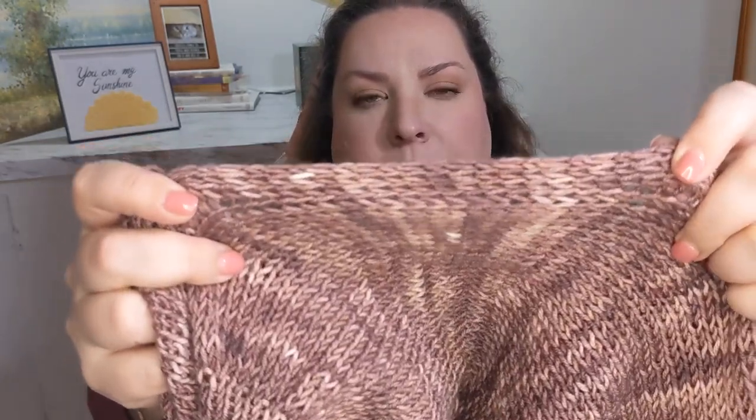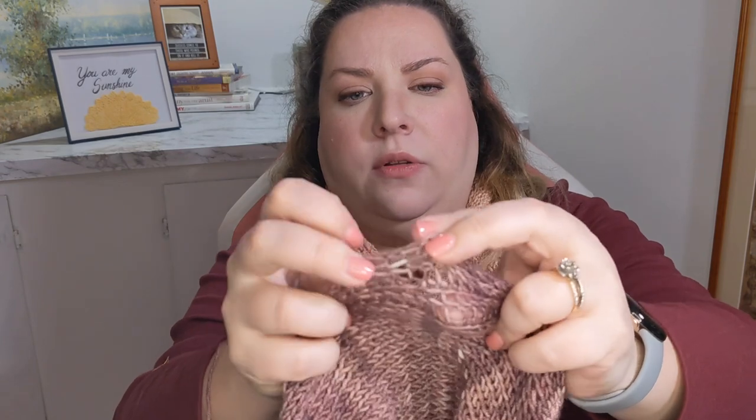The thing is, though, all said and done, I'm much, much happier with these edges matching and with having the knit purl, knit purl, knit purl on this edge, and then the knit purl, knit purl, knit purl on this edge match.